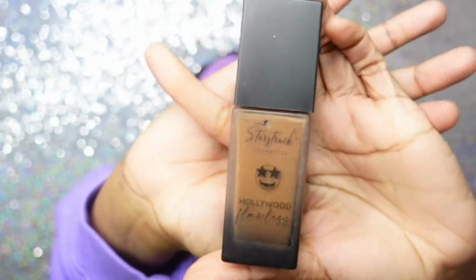Next up, it's this foundation. This is another one that I downright love. This is from an indie brand called Starstruck Cosmetics. It is black owned. Love it, love it, love it. Here's a picture of me with this foundation on.